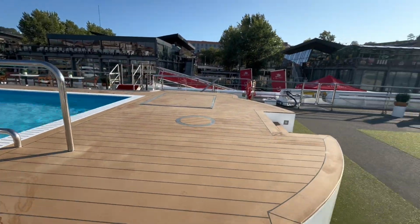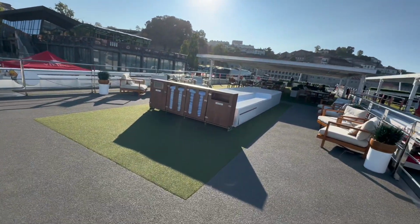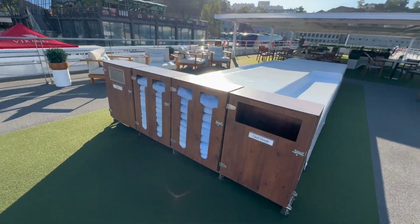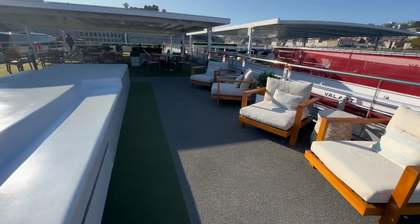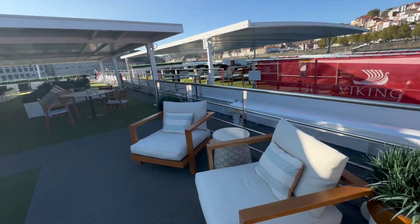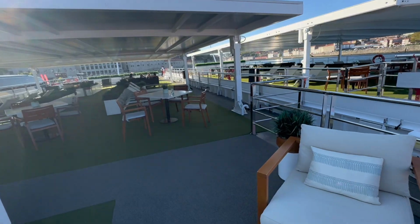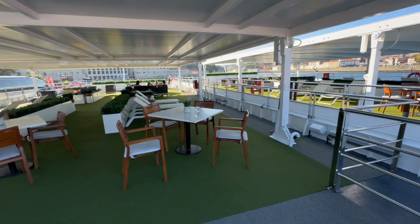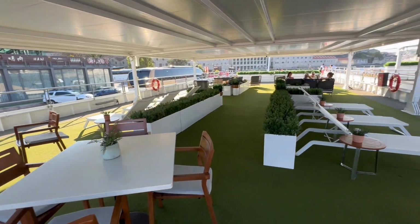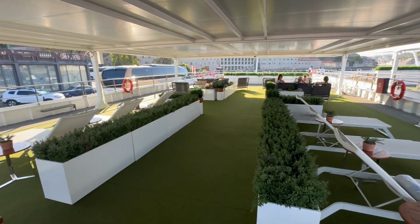That's a nice little spot. Some more deck chairs. Here's your used towels or waste towels, you can just grab, which is great. We don't need to bring a towel from our stateroom up. And I really like this. This is a covered area, so you can get out of the sun. Some plants. Looks like a really relaxing spot.